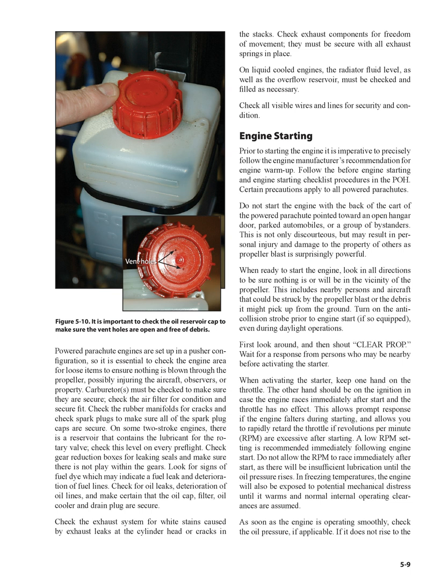When ready to start the engine, look in all directions to be sure nothing is or will be in the vicinity of the propeller. This includes nearby persons and aircraft that could be struck by the propeller blast or the debris it might pick up from the ground. Turn on the anti-collision strobe prior to engine start, if so equipped, even during daylight operations. First look around, and then shout "clear prop." Wait for a response from persons who may be nearby before activating the starter. When activating the starter, keep one hand on the throttle.